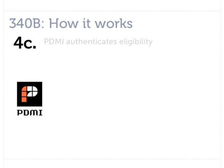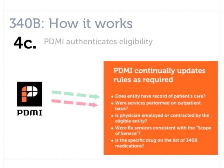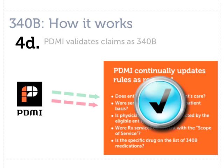PDMI then runs the data from the pharmacy and the covered entity through a complex series of eligibility verification rules, which PDMI updates as needed. For example, PDMI must verify that the services at the entity were performed on an outpatient basis, that the doctor who prescribed the medication works for the covered entity, and that the prescription is consistent with the services performed during the visit. If the claim meets all the eligibility verification criteria, PDMI validates it as a 340B claim.